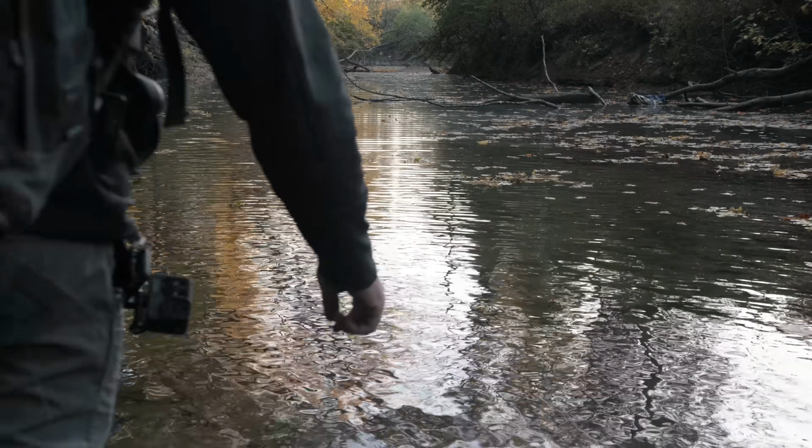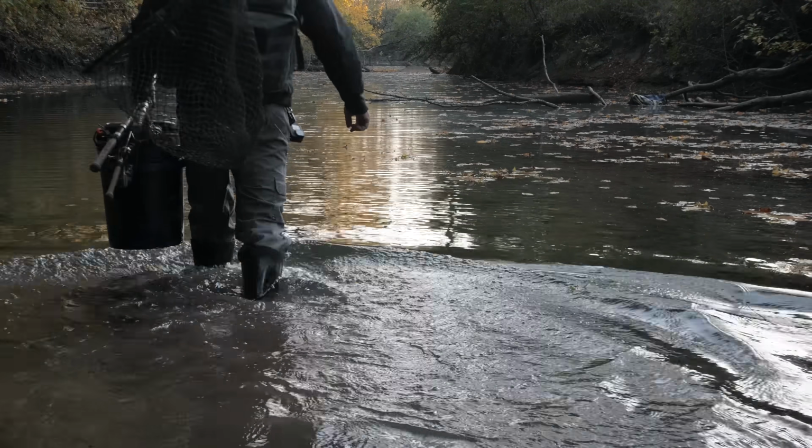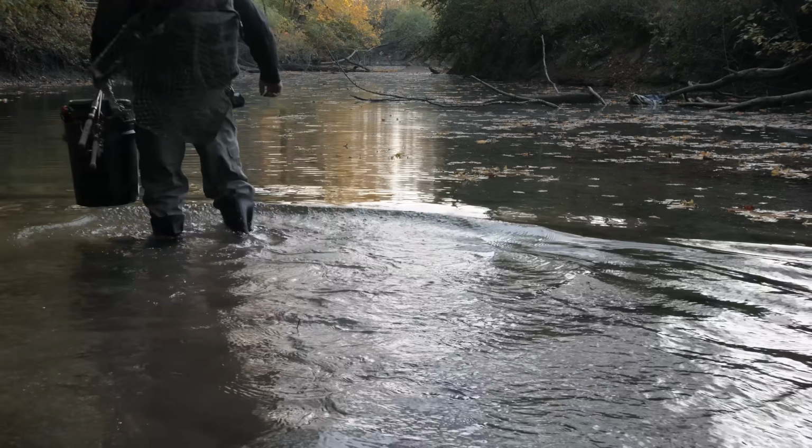I've never been able to explore too far down this creek, but because the water level is so low, I think it might actually be possible. So let's go ahead and attempt that and try to find another deep spot that might be holding some giant fish. Well, looks like I might have gotten as far as I can go.